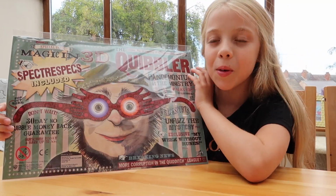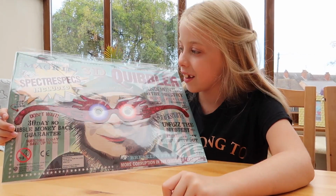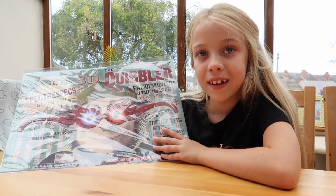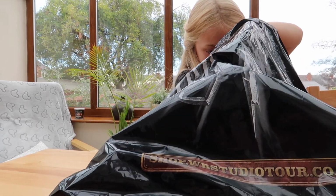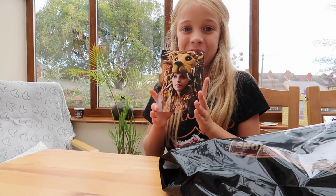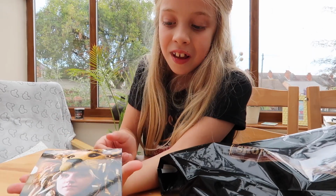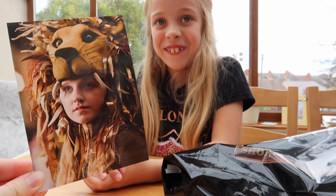Next up is this Quibbler poster, and you can take the glasses out and put them on. This was £5.95, and it's a 3D Quibbler. Next item is this. We love Luna so much, we just had to get this postcard for my room makeover for Harry Potter theme. It's really cute, and it had Luna in her little lion costume.